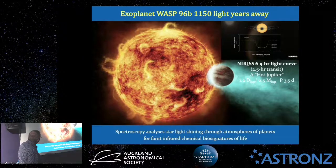They decided that it was 2.5 hours from here to here, so that's it transiting across here. NIRISS had a look at all of this. They concluded it was what they call a hot Jupiter, about 1.5 times the size of Jupiter, but only half of its mass. Obviously low density. Why? Because it's so close. It's heated up and swollen up. It has a period of 3.5 days, so it whips around its star in 3.5 Earth days.